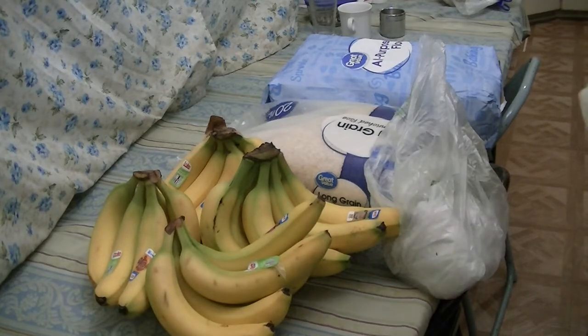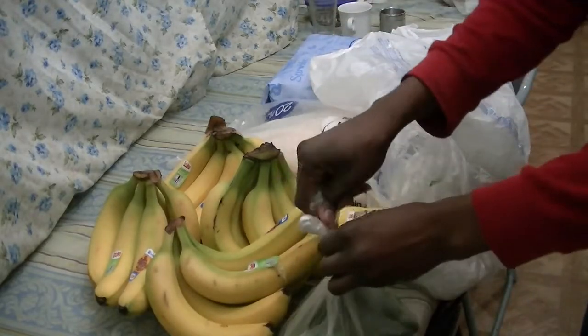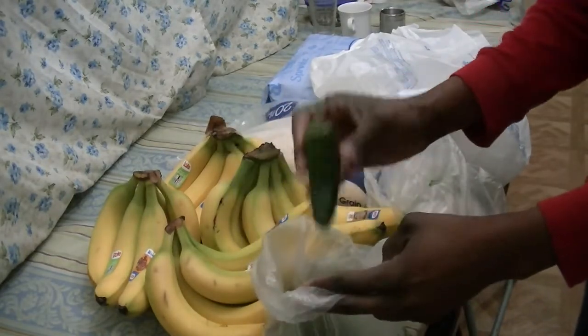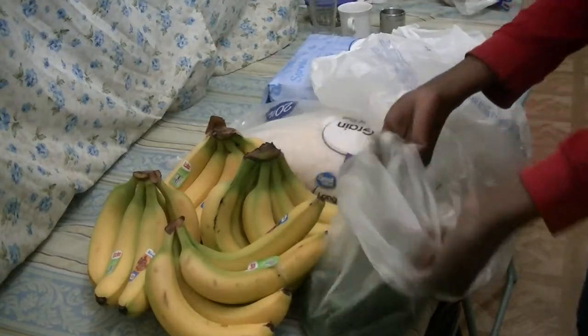I asked for 1 pound of jalapeno. Jalapeno is not easy to find in the store. So what I like to do with this one, I will wash it, take this off, put them in a bag and put them in the freezer. So that's that.